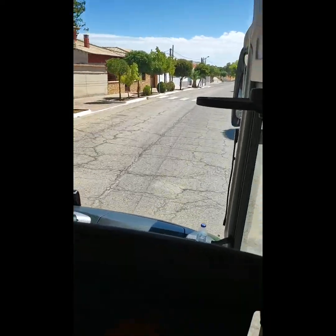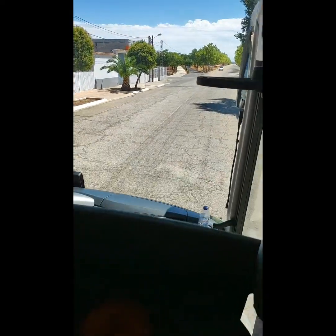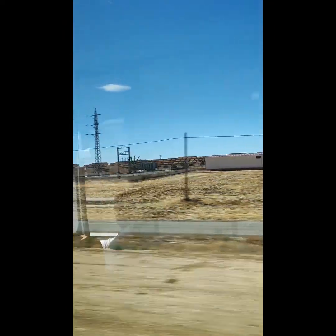Nang makitang tao naglalakad. Oh, it's just the time for them. Wow. Solar plantation.